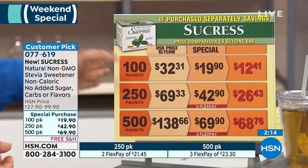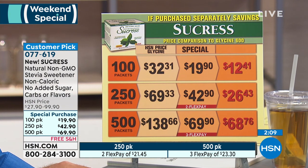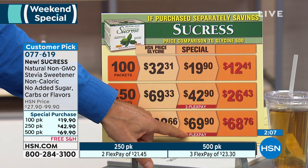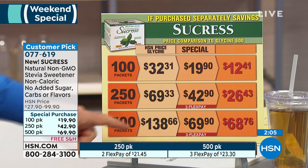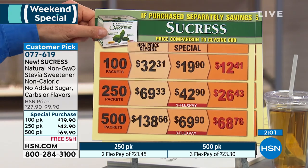So if you just look at the price of glycine on its own, well, here, this is our glycine. Just our glycine on its own, 500 packets, well, that's the Sucrest price today, $69.90. Oh, wow, that's a great price. For 500 packets, our glycine would be $138.66.